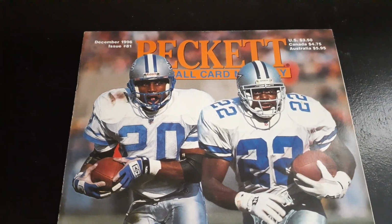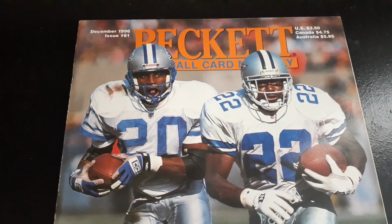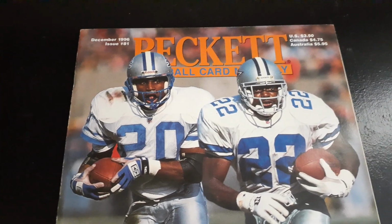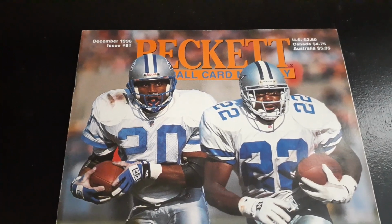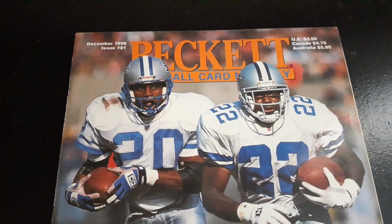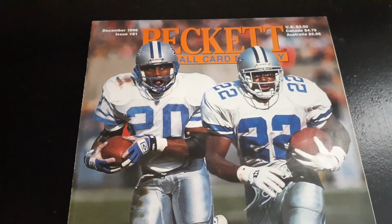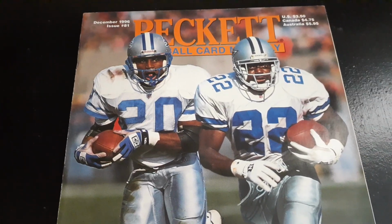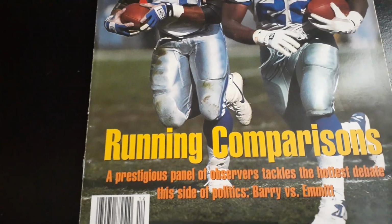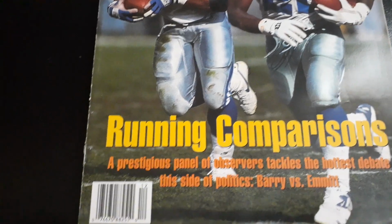Hello, today we're going to look at another Beckett magazine, and this one is December 1996, issue number 81 of Beckett Football Card Monthly. Cost is $3.50 and features two famous running backs, Barry Sanders and Emmitt Smith. Running comparisons, Barry versus Emmitt.